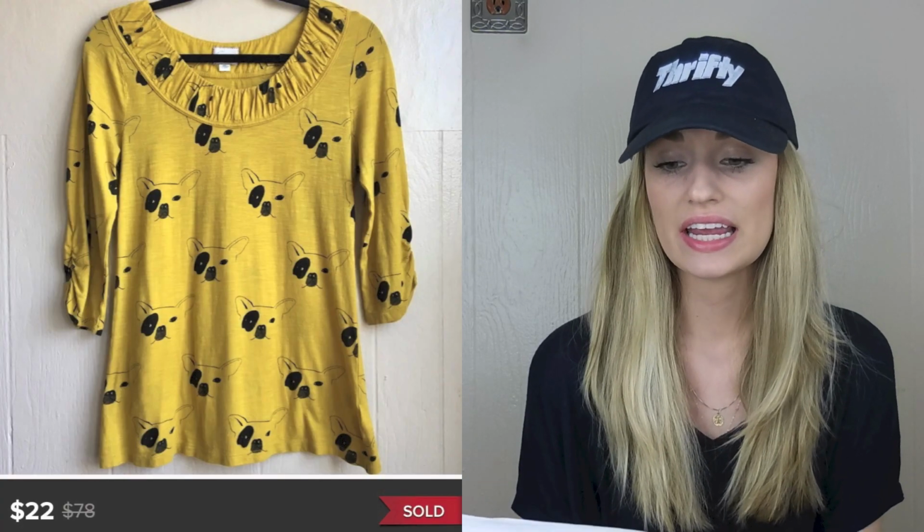Okay, next up we have a bundle of 2 items. The first item is an Anthropologie dog printed t-shirt, and the second item is a floral printed tunic top. So I don't go out of my way to source more boutique, lower end boutique brands. But if I find something cute at my local outlet, I always want to grab it because it's great to have in your closet for buyers to bundle with.